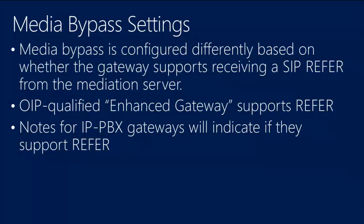Here it talks about how it's configured differently based on whether the gateway supports receiving a SIP REFER. An important piece here, for me at least, is that you can do bypass with a gateway or a PBX that doesn't support REFER. You just can't do bypass in a transferred call. So if I get an inbound call or I make a call, I could do media bypass and everyone's happy. Once I transfer that call, we have to renegotiate, and since the PBX in this case can't do a REFER, the audio gets redirected back through the mediation server. So we go through transcoding on the mediation server in that transfer scenario.